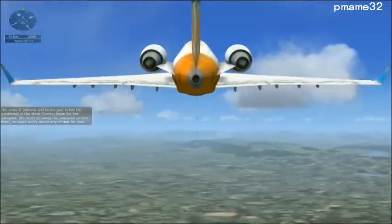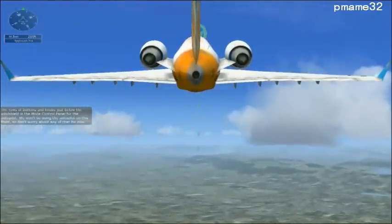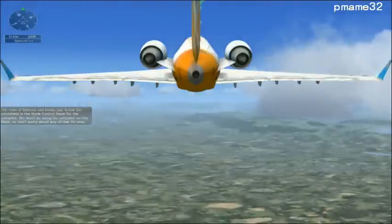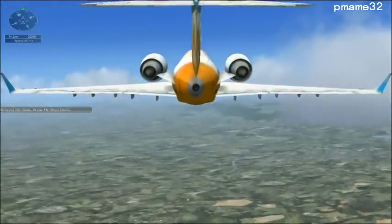The rows of buttons and knobs just below the windshield is the mode control panel for the autopilot. We won't be using the autopilot on this flight, so don't worry about any of that for now. Retract the flaps. Press F6 3 times.